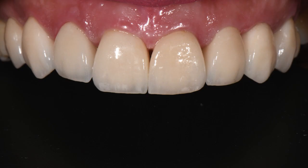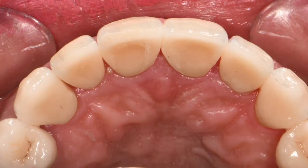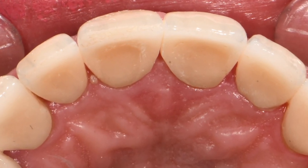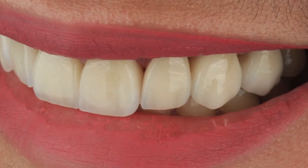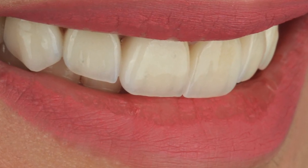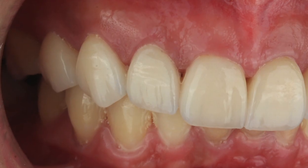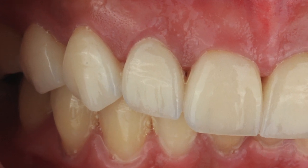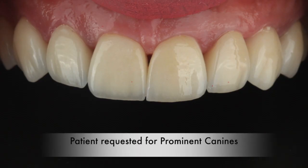A few moments later. So here it is. Wow! An 8-unit porcelain fused to zirconia crowns. So very natural looking. As you can see, it's not like your ordinary crowns. It's an apostolified smile, which is very healthy, very durable, and very beautiful. The gums are healthy. Also, as you can see, the symmetry and the balance are there. As you can notice, the canines are a little bit prominent, as the patient requested.